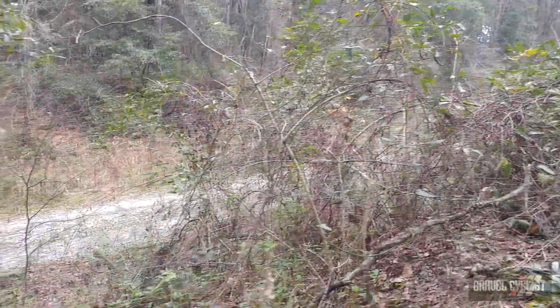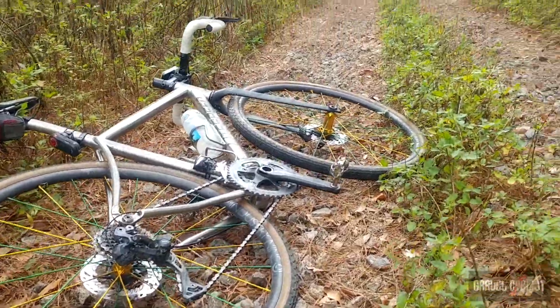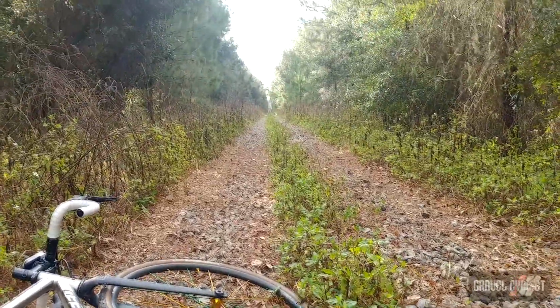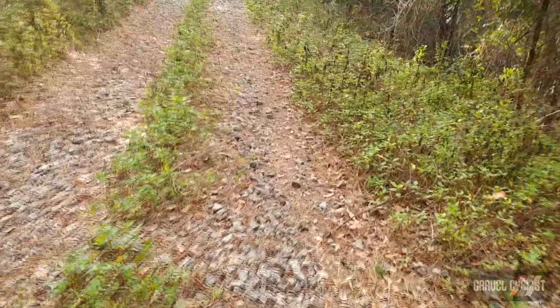Here's a nice shot of the railway bed from a little higher up of a vantage point. And there's my bike. And here's a very low to the ground view of the former railway bed. I'm just going to get nice and close to the ballast. You can see it's quite rough to ride on.